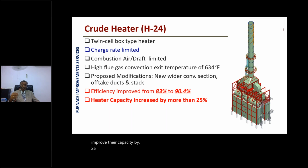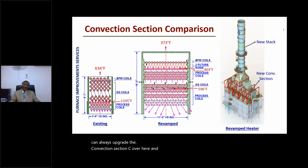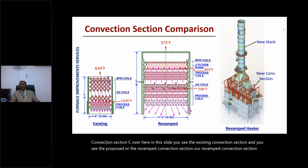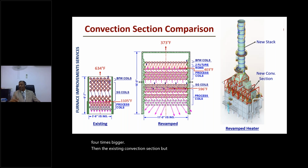25%. And here is one thing which I want to tell you: do not overlook convection section. Convection section can be your best friend. You cannot upgrade the radiant section, but you can always upgrade the convection section. See over here in this slide, you see the existing convection section and you see the proposed or the revamped convection section. Our revamped convection section was 4 times bigger than the existing convection section. But once we put this new convection section, the client was extremely happy, and he says, I don't know what you did, but you did magic.